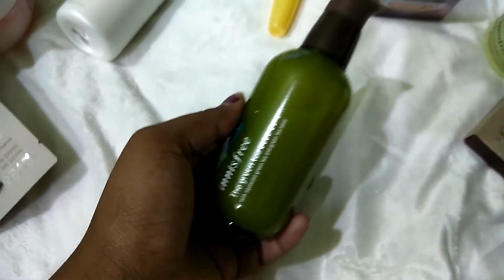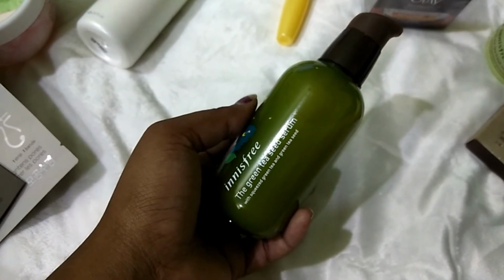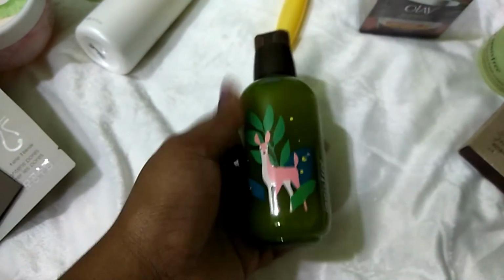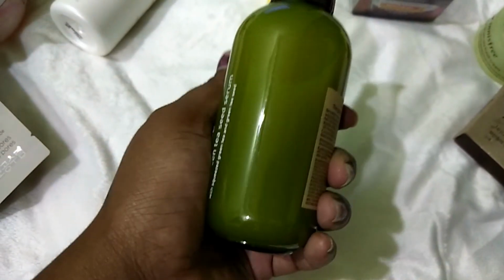So this is the green tea seed serum. You get this kind of dispenser, and it actually has green tea squeezed, and I think it's suitable for all skin types. This is a 160, a huge bottle of the seed serum. So I'm really excited and can't wait to try this on.